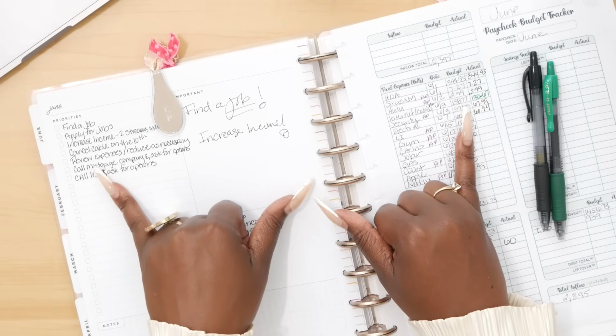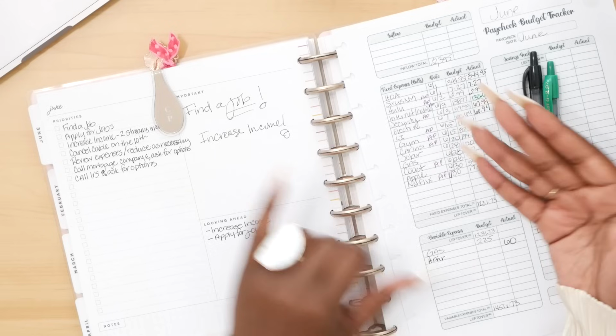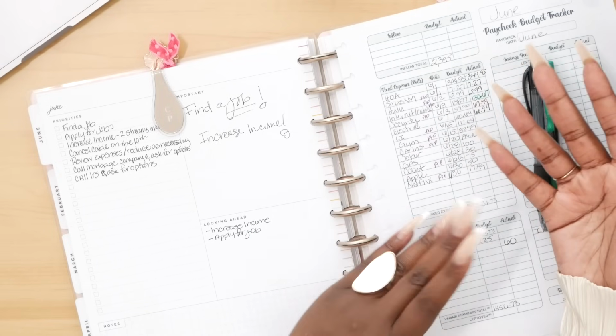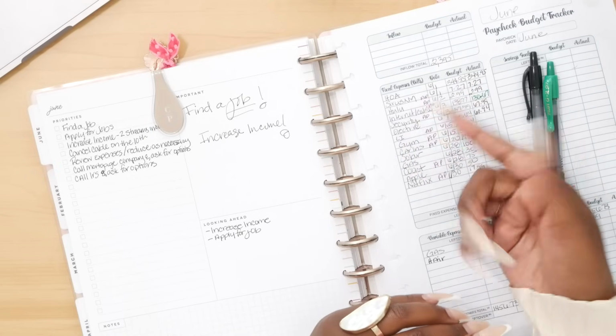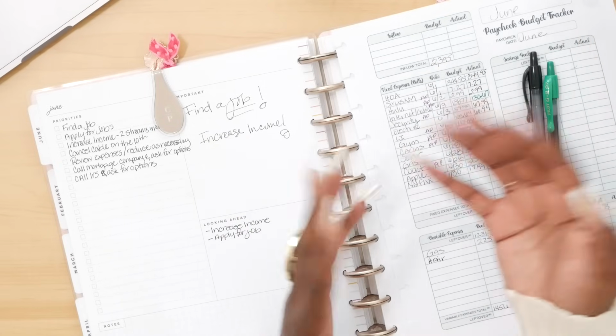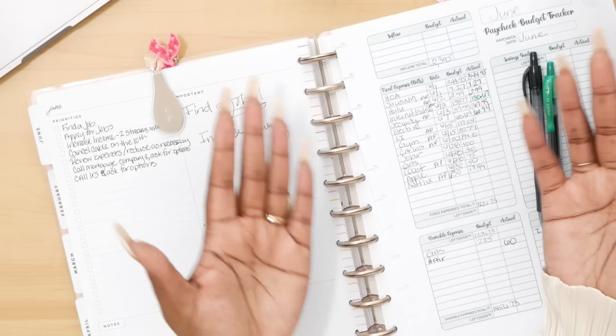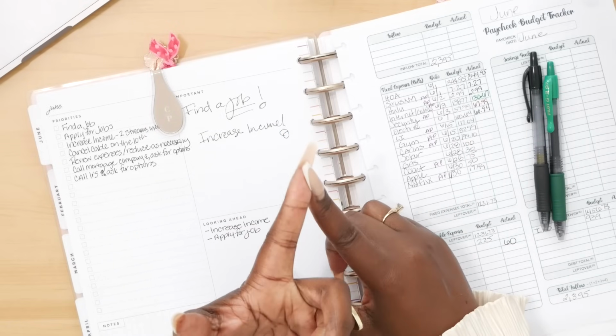And then review expenses and reduce as necessary. So that's basically what I'm doing. I'm taking a look to see what I can remove. I probably will be canceling SiriusXM, to be honest with you. I know it's only $7, but I probably will be canceling that. And I'm going to look at some other things, and then the cable.